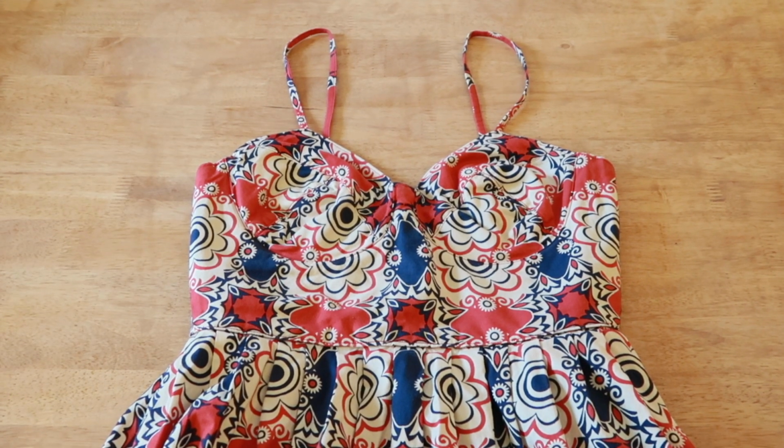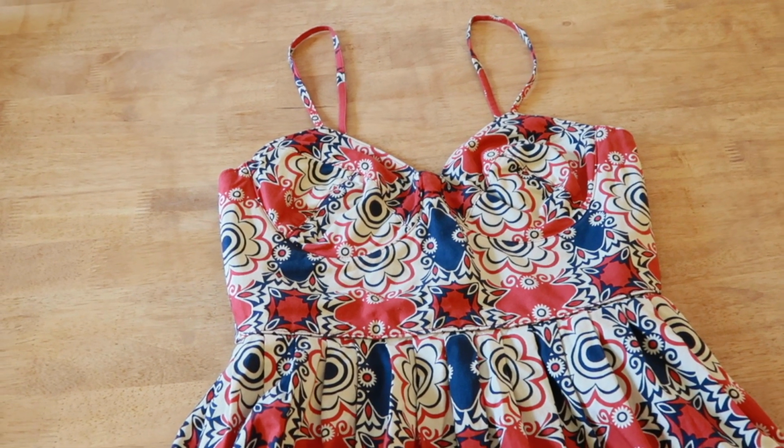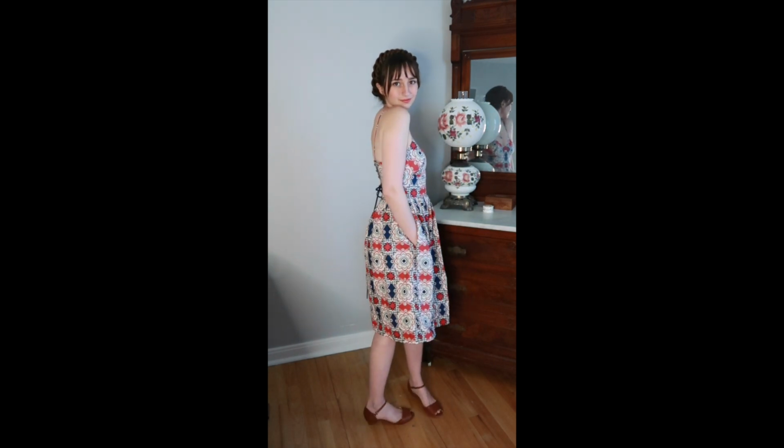The next item was this red, white, and blue dress, which I made just in time for 4th of July. With this dress, I used the same cupped bodice pattern from before, but I wanted to solve some of the issues I had with the bodices.